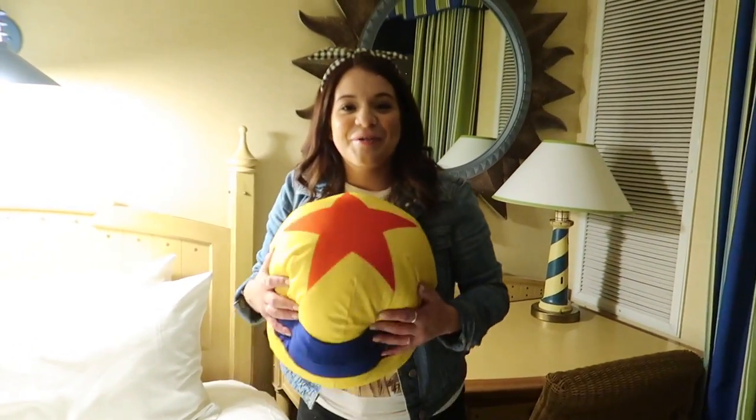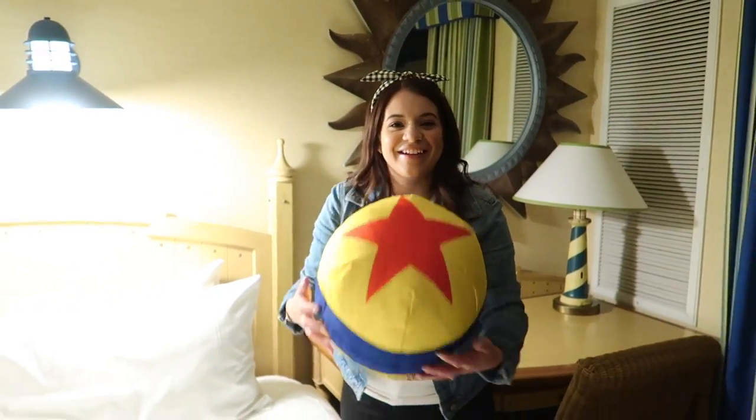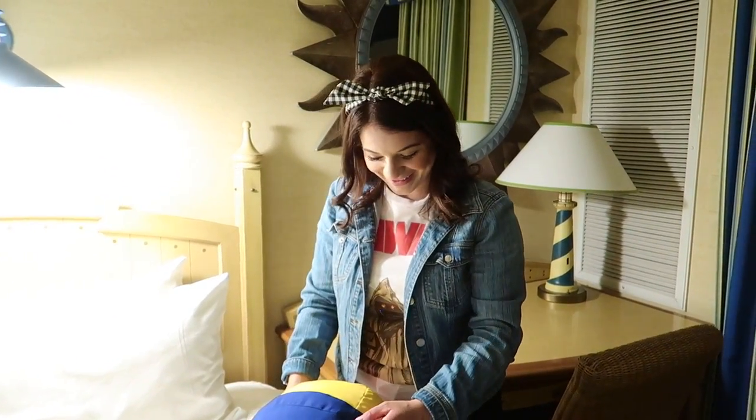Okay, sorry. Little Pixar ball. Luxo. Luxo Pixar ball. Look how cute it is. It's a Luxo Pixar ball. It's just a Pixar ball. What is Luxor? The hotel in Vegas? Three.